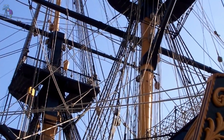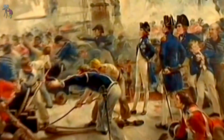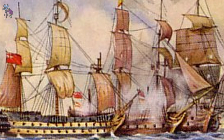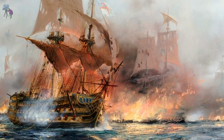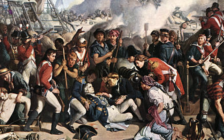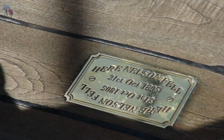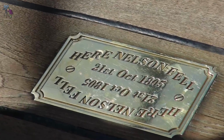It was here that Lord Nelson was pacing the deck with Captain Hardy on the 21st of October 1805, when the Victory engaged the French ship Redoutable on the starboard side at close quarters. As Lord Nelson turned to face aft, a sharpshooter spotted the Admiral's uniform and fired his musket at him. The ball entered his left shoulder, pierced both lungs and lodged in his spine, and he fell mortally wounded. The brass plate marks the spot where he fell.